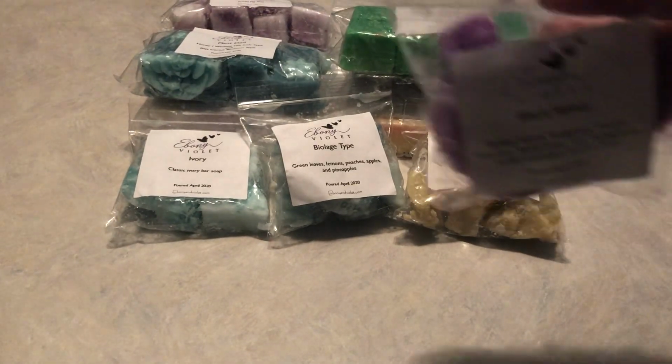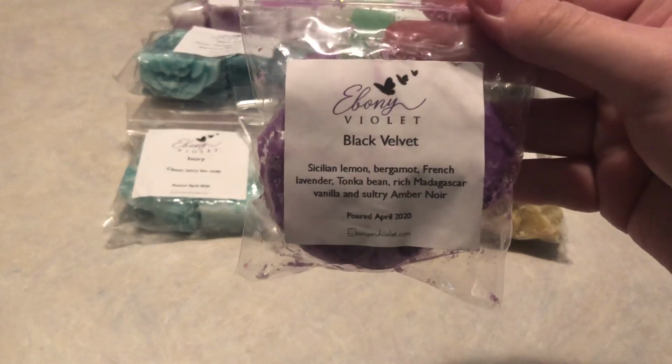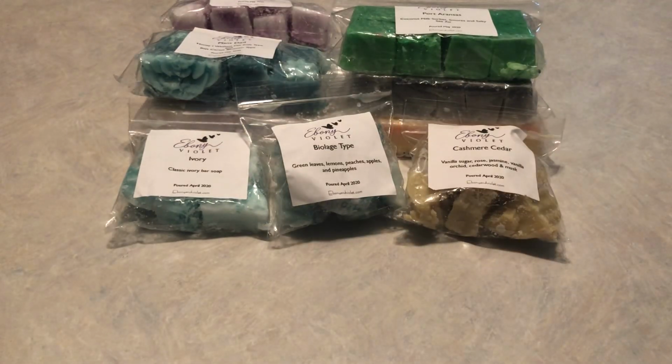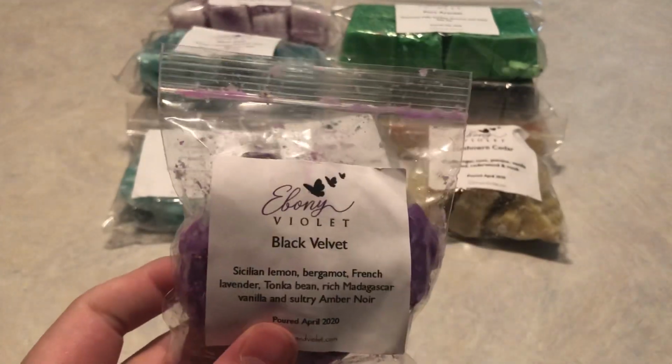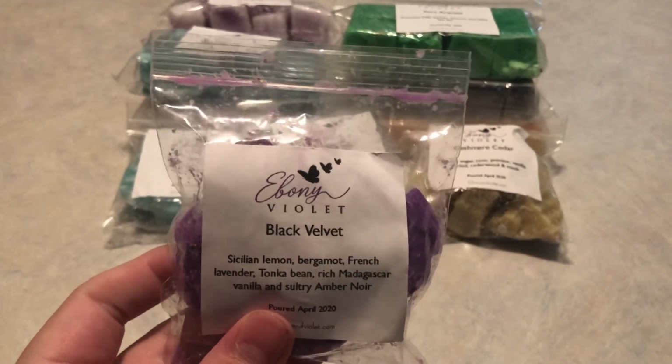And the last little flower shape I have is black velvet. Black velvet I was worried about because originally I get black velvet and black lace confused. I think black lace is supposed to have a tobacco note, and me and tobacco do not mix together. So I was originally kind of nervous about this one, but it smells really great on cold. And this one I specifically want to melt with a scent shot I got, Little Black Dress.